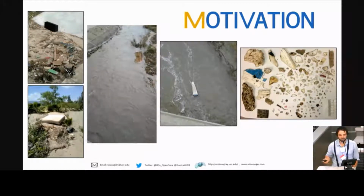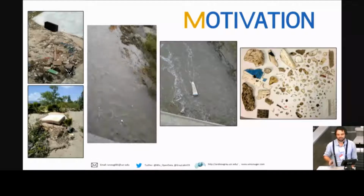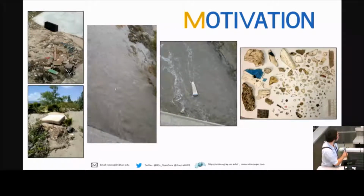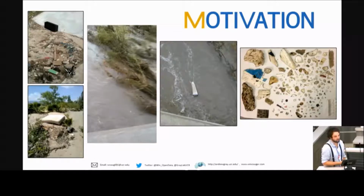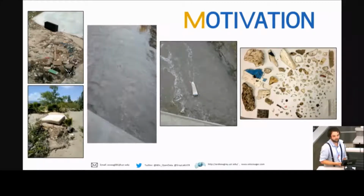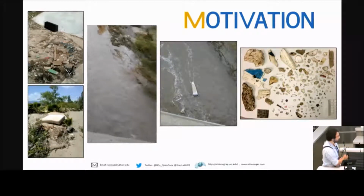What's really bad about this amount of trash that's in the streams, and what's challenging about it, is that it doesn't stay in one place. So this video shows trash flowing down streams during the storms. It's really hard to manage things that are moving around. We can't just go and clean it all up.